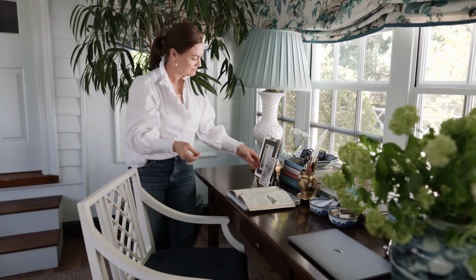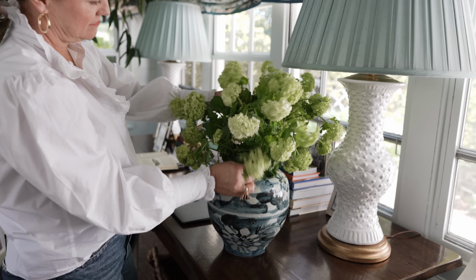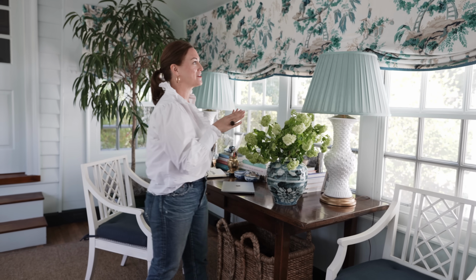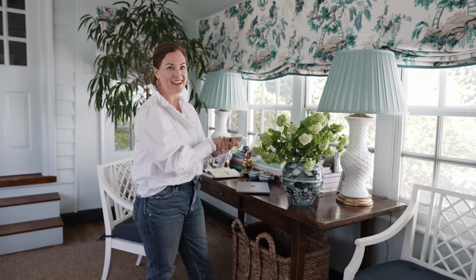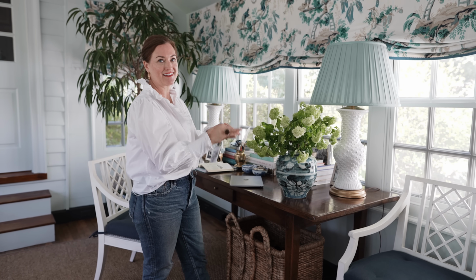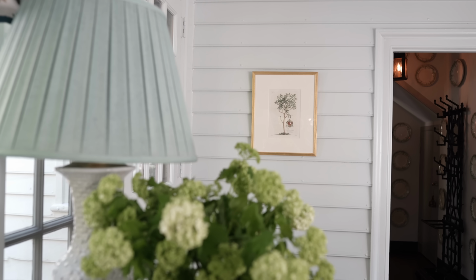It's everyone's favorite room. Everyone wants to know about the lampshades, and in order to find the perfect color green, I mixed Rit dye in a bath in my house and dipped silk shades repeatedly until I got the perfect color of blue-green.